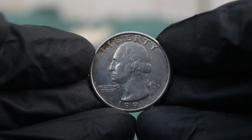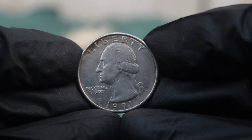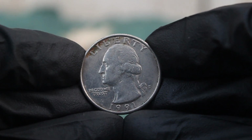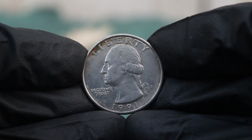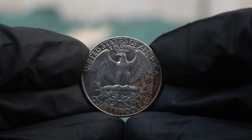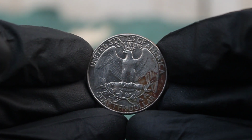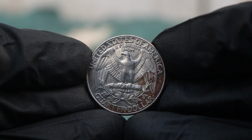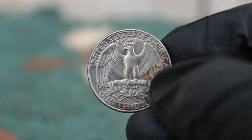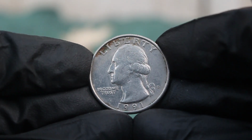The 1991 quarter falls right into the classic era of circulation coins. In 1991, the U.S. Mint produced millions of these quarters, and the D mint mark means it was struck at the Denver Mint. Because so many were made, 1991 D quarters are generally common, but the question today is, how valuable is one if it's in dirty or heavily circulated condition?